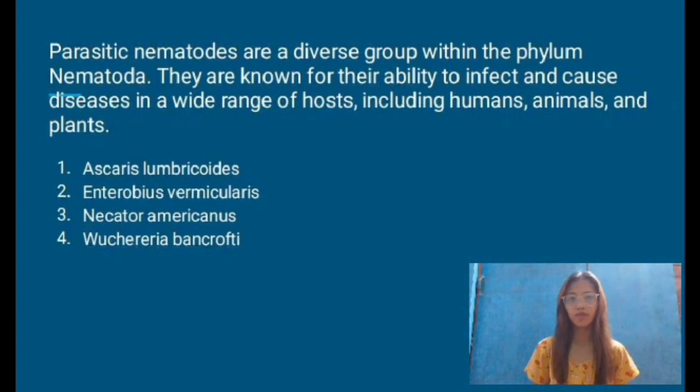Number 3. Necator americanus and Ancylostoma duodenale. These two species of hookworms are responsible for causing hookworm infection in humans. They infect the small intestine and can cause symptoms such as anemia, abdominal pain, and gastrointestinal disturbances. Hookworm infections are commonly found in tropical and subtropical regions.